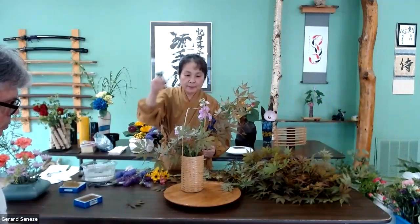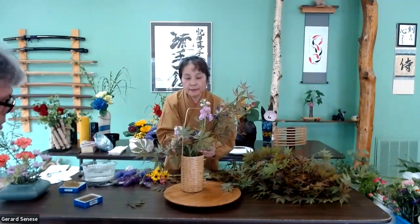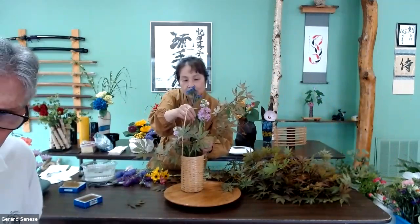That's thrown in also? Yeah. No pin frog? There's no pin frog in this one either. So this is nageire, which means thrown-in method, which is a modern method.